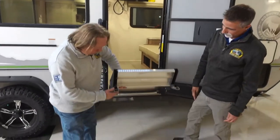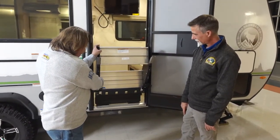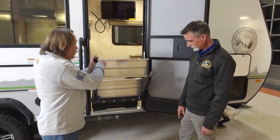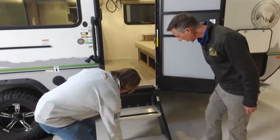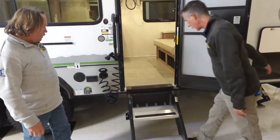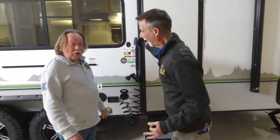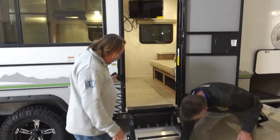Every one of these has adjustable legs in them. This one has little levers here. You pull these back, and then you can move the leg up and down. So if we temporarily move this for a second, now when you go all the way down, this is resting on the threshold. And now look at that, the door closes. It's pretty amazing how just that little amount can do that.